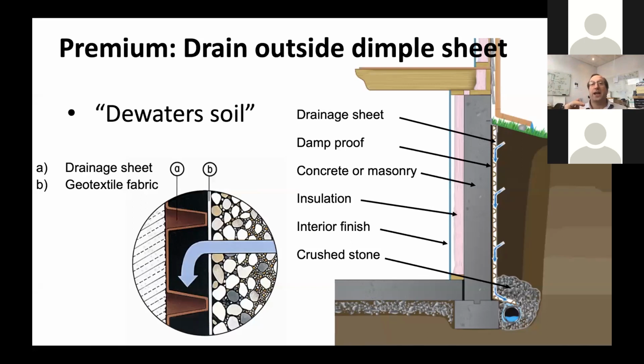And the way you take it up a notch is that you stick with your damp proofing, you stick with your dimple sheet to make sure there's an air gap between the damp proofing and the sheet. And now you enhance the drainage on the outside by using a geotextile over top of the dimples to provide a very easy, very effective way to drain water vertically down to that perimeter-based drainage detail.